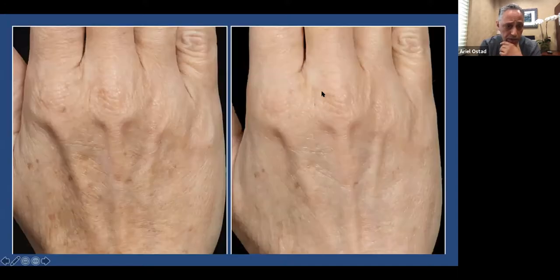We can use it off the face, again, on the top of the hands. A lot of, especially women, also men too, complain about the fact that their hands are a giveaway about their age, so we can actually make things better. Now, here's somebody who, once we get rid of their pigment, if they wanted to avoid having their tendons or arteries show, we can actually put some fillers in here too.